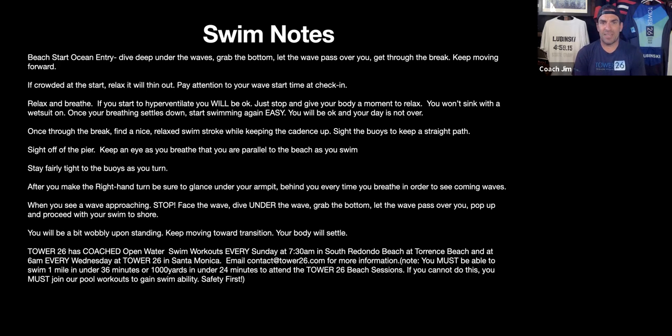Once you're through the break, like I said, find that nice relaxed swim stroke, sight on the buoys, keep a straight path, and stay as tight to the buoys as you can, guys. If you're 100 meters off the turn buoy when you approach it, that's an extra 100 meters you have to swim. So sight early and often using the lift, look, breathe method. You lift your head up, look where you're going, turn to breathe, and then bring your head back to center. Lift, look, breathe is something we talk about at Tower 26 all the time.